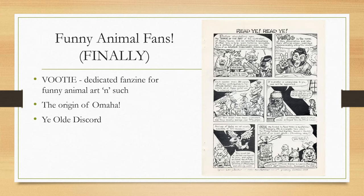It's where people come to hang out, share their stuff and their art, and just kind of talk, provide feedback for whatever people drew from the previous issue. So kind of like in slow motion.